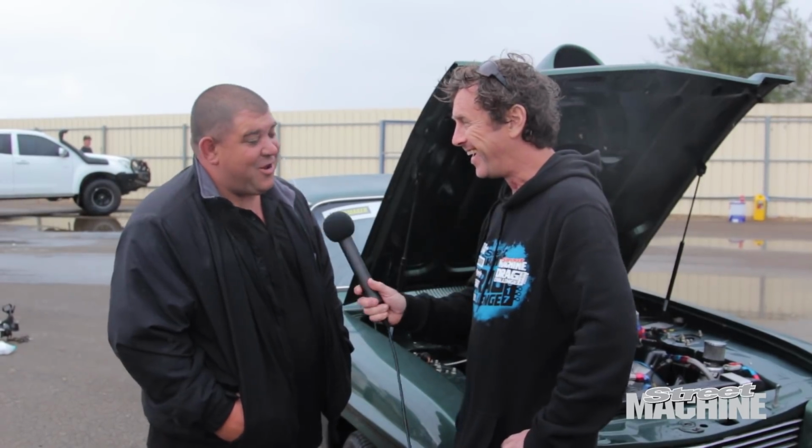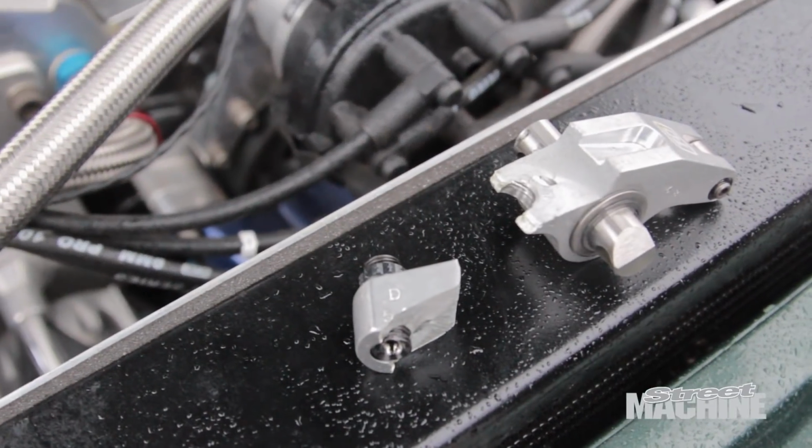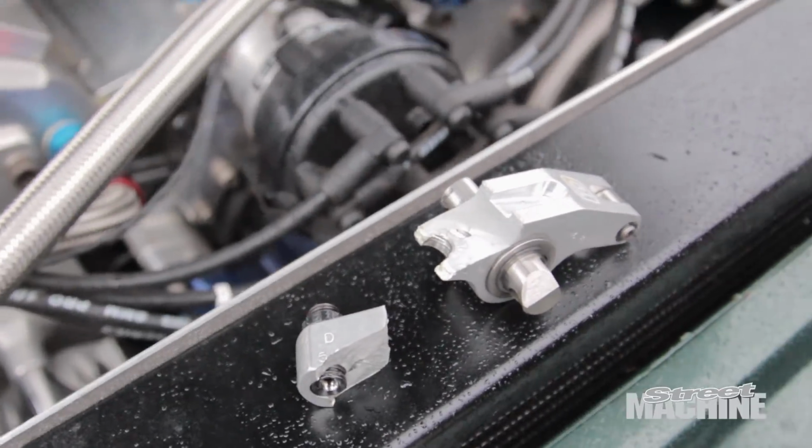I'm here with Alan Vella, who for the third year in a row has won the radial aspirated class in his little Ford Capri. But I think there was a little bit of effort put into things last night, wasn't there? Oh, there was a lot of effort put in last night. Smashed a couple of lifters, broke a rocker arm, pulled all the valve springs out. So did you almost have to pull the engine out of the car?